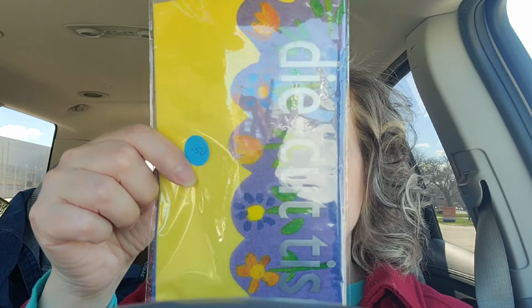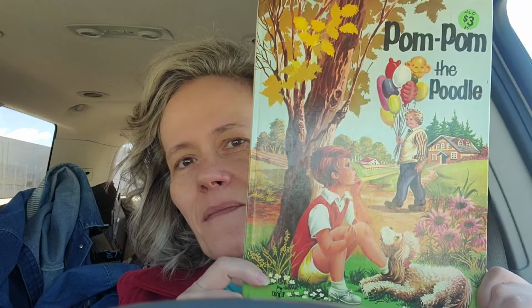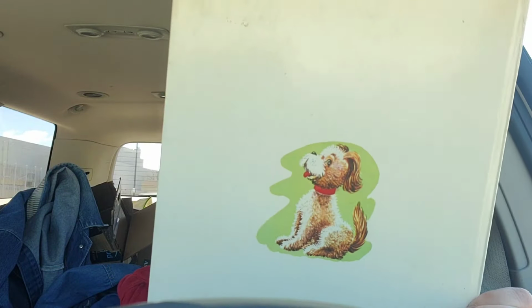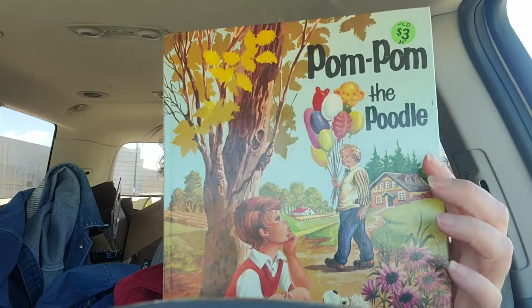That's always very exciting. But I did pick up a few things there. I grabbed some tissue paper. It's always a great thing to have. I use lots of it at the studio. I picked up a couple of books. I don't know, I might have this one on film. This lady was telling me that's a rare book. Well, if it was a rare book, you're doing yourself a disservice by pricing it just $3 to begin with. I don't think it's a rare book, but I thought it was kind of funny. She was the relative that was telling me that. But it's a cute book, so Pom Pom the Poodle, yeah, I'll get that.